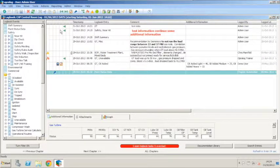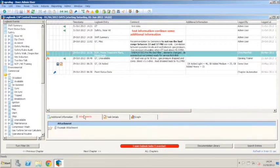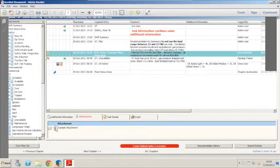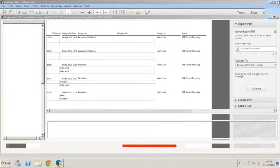We have a number of icons on the left hand side which signify various things, which I'll work through each of in turn. So for the event here, we have a little paperclip icon, and if I click on that event, I can see down at the bottom I have an attachment. If I click on the attachment, we can see our attachment. This is an example, it's just a PDF file that has been attached to that particular event within my logbook.